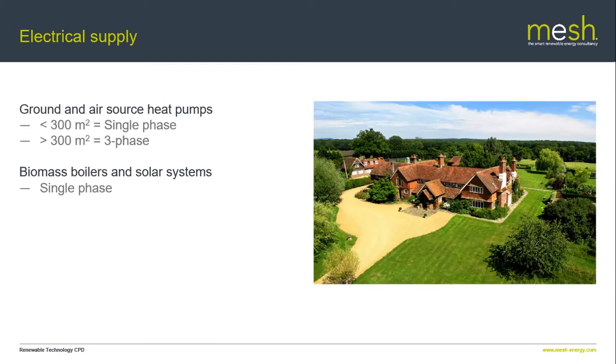Generally speaking, for biomass boilers, a single phase supply is absolutely fine. For solar PV, single phase will be fine for a typical domestic installation. If you start getting into very large installations where you might be exporting quite a lot of electricity back to the grid, then you may need to start looking at a three-phase supply to allow you to do that without having to obtain permission from the DNO, the distribution network operator.